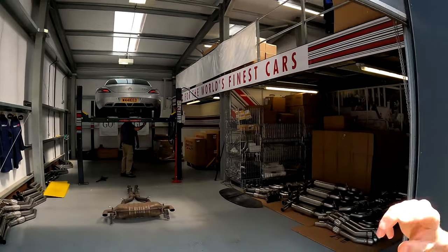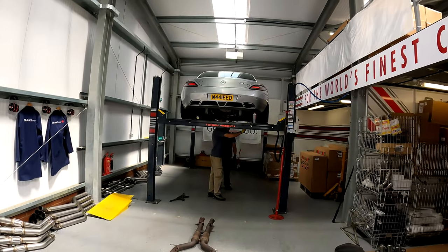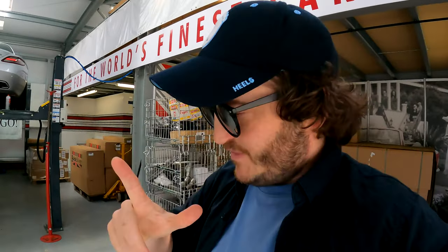Any good? Yes, I thought so. And what do you expect with a QuickSilver system on the back of a 6.2 litre V8? Is this naturally aspirated, by the way? Yes, sir. Yes, I knew that. I should have known that.